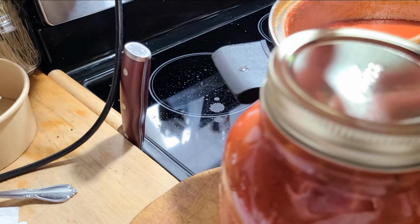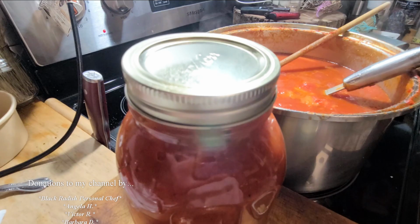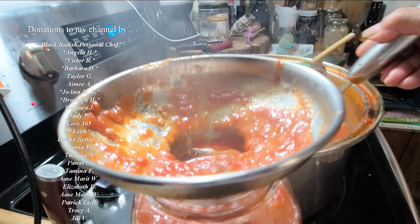I'm doing this with one hand, but usually I use two, guys, and I make sure I don't burn myself. So don't forget, those rims really have to be clean. Otherwise, you're not going to make a good seal. And hot, guys, I keep my burner on when I am making my jars because I want to keep that sauce as hot as I can keep it.